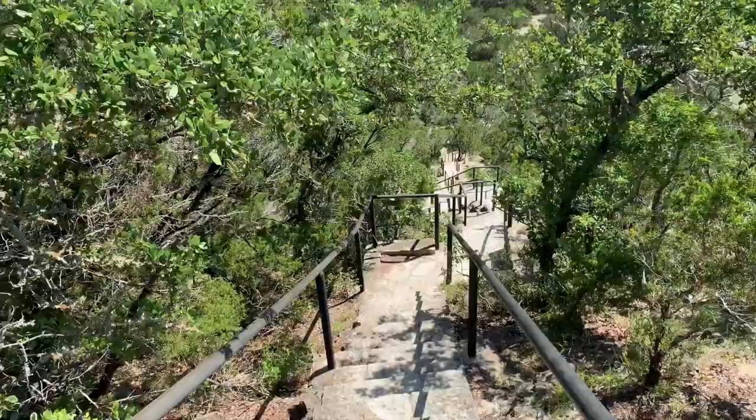Because we did not hike enough, we are here at Prayer Mountain, or Mount Baldy. Its name kind of changes, but a bunch of stairs that we're gonna climb up for a great view.